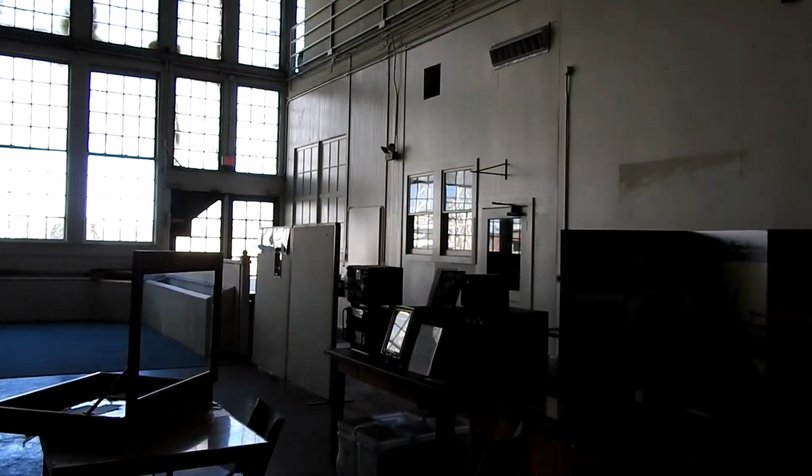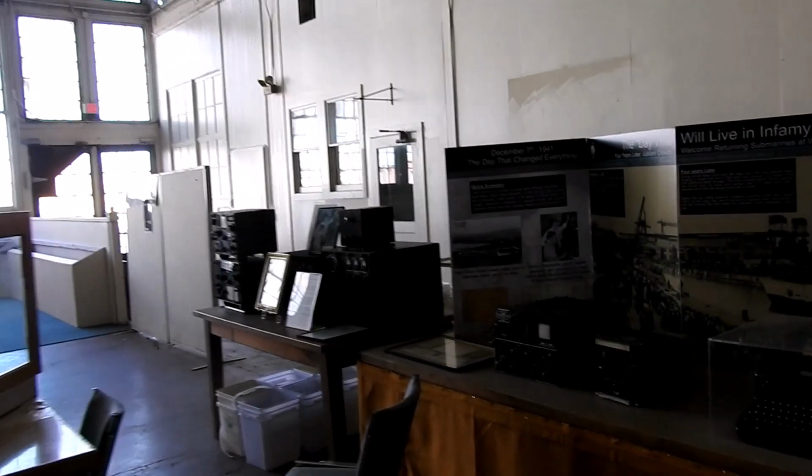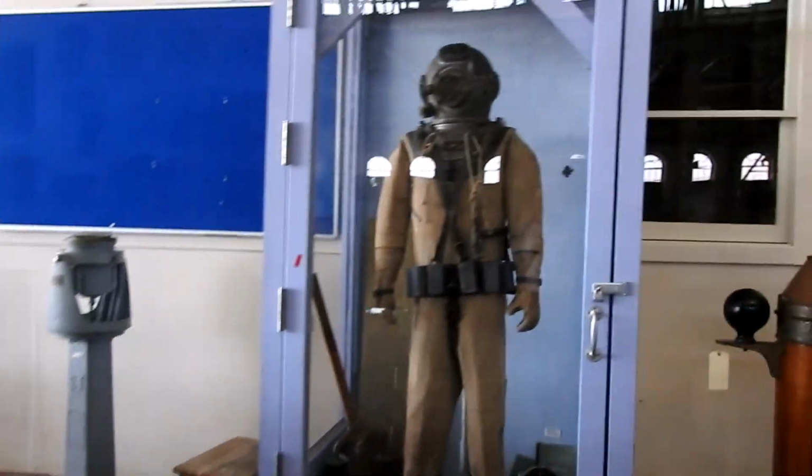So we have got some models. Received the information from Pearl Harbor. Are these replicas, or in some cases, could these be the actual radios that were used? Very good. And I see you've got a dive suit exhibit. Is this a reproduction, or is this an authentic suit? It's a real thing. Very good.